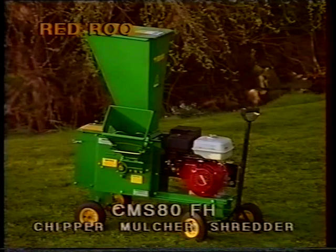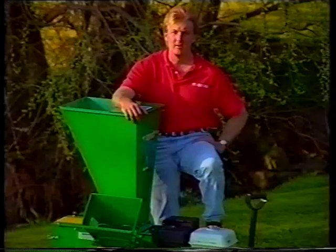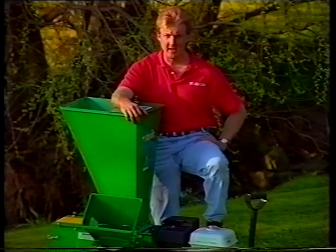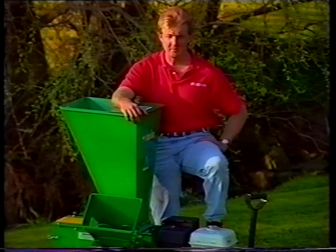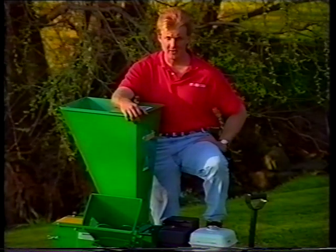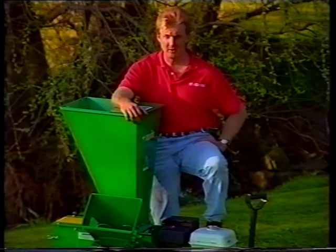CMS 80 FH. It's ideal for nurseries and large acreage owners. This is the Red Roo CMS 80 FH. Its maximum chipping capacity is 3 inches, and its maximum mulching capacity is 1/2 inch. It is powered by a 9 or 12.5 horsepower petrol engine.